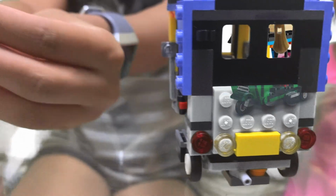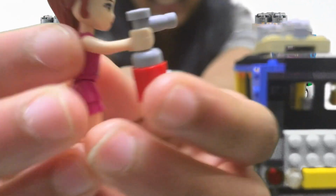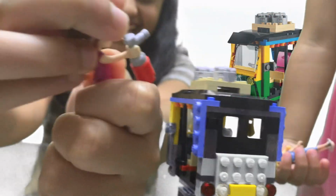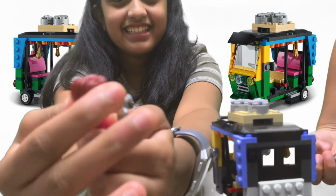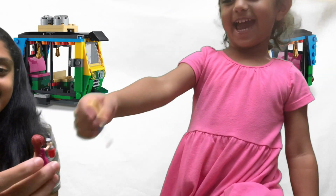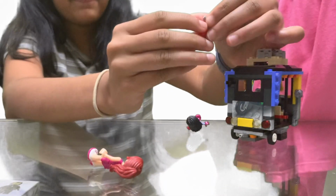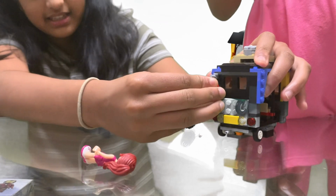Fire! Leave me! Put me back on the tuk-tuk! Oh no, my wig. Oh no! Girl has no hair. What to do? Baby, baby. I did give some of your hair to her. Baby, okay, baby. Let's put the fire extinguisher back.